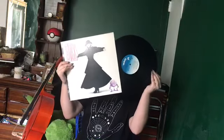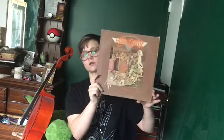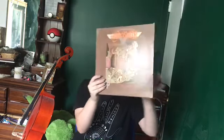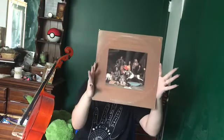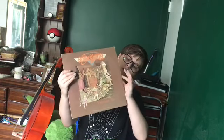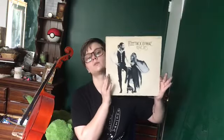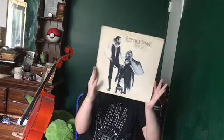Here's the album. Here's Aerosmith's Toys in the Attic. Here's the back. Comes out the side right here. Rumors by Fleetwood Mac. One of my favorites.